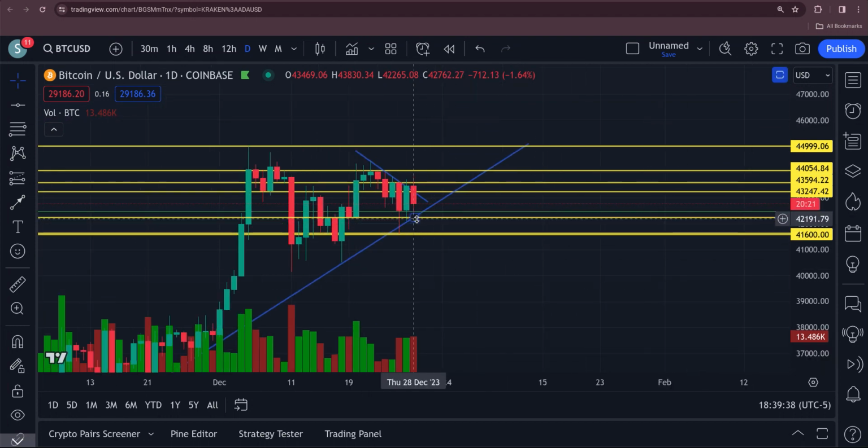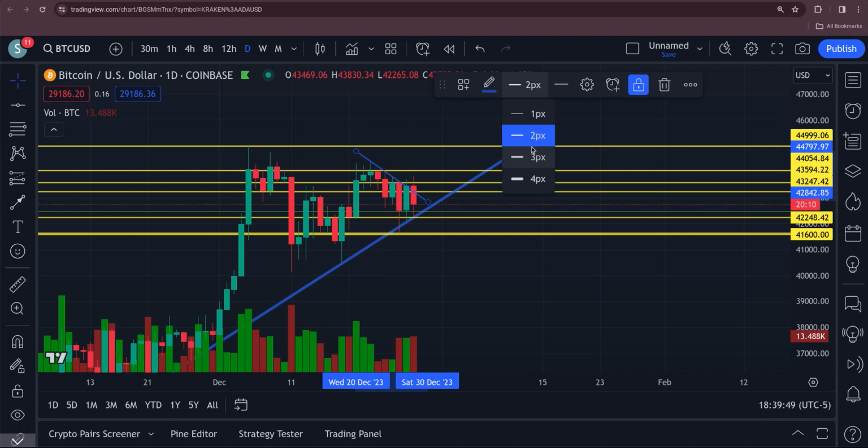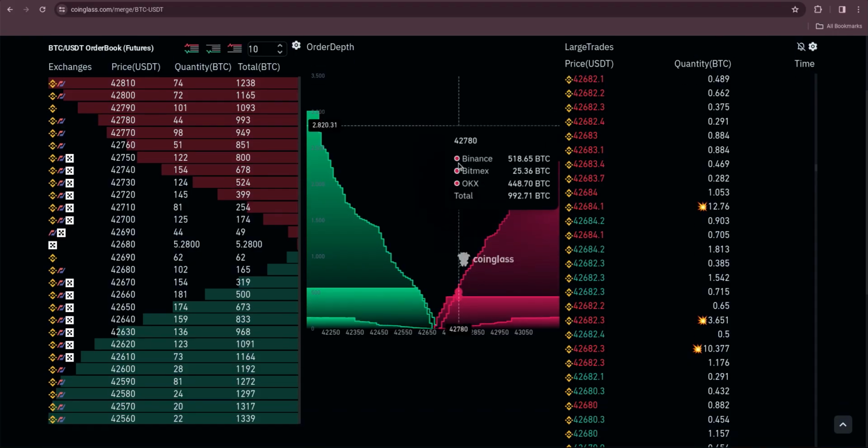But one thing we definitely want to see here, it has to hold that area. If it loses it, then it loses the trend line here, which we do not want to see. We want to see it hold this blue line, and this upper blue line is a resistance. We definitely want to see it hold this 42,265.